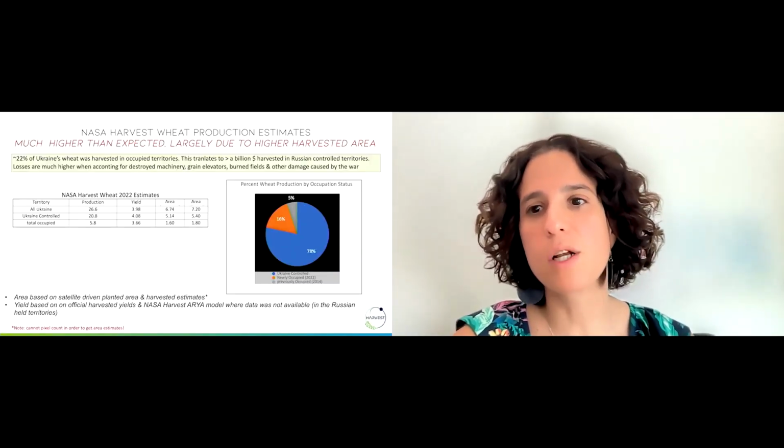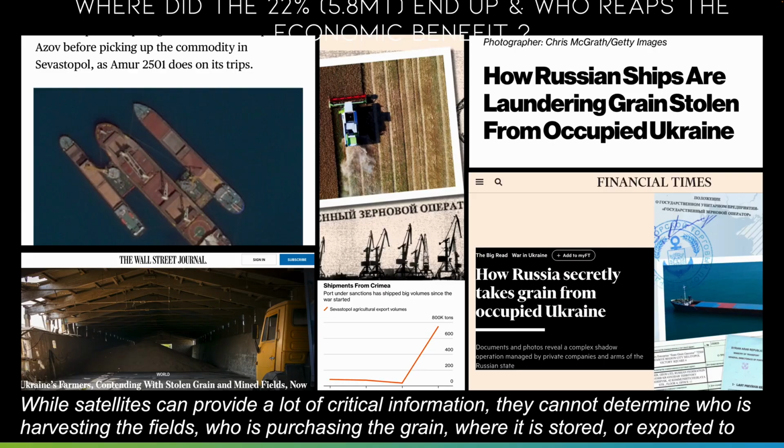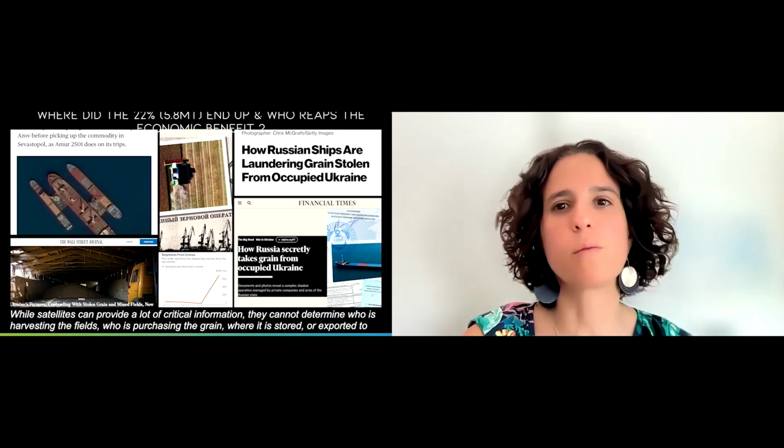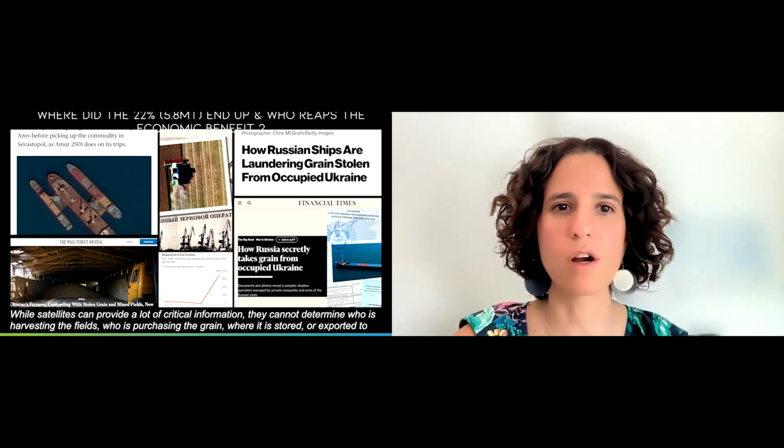And what we found was that much more had been harvested than had been expected. And ultimately, the production for Ukraine was much higher than most estimates were showing, with 5.8 million tons of the wheat harvested in occupied territories, which translates to around 22% of Ukraine's production of the 2022 season. And this, of course, had major implications for Ukraine as well as for markets. And so, of course, what we don't know, or what we couldn't monitor from our side, is what was happening to that 22% of wheat that was harvested in the occupied territories, where it ended up, who reaped the economic benefits. But what we could see is that indeed it had largely been harvested.